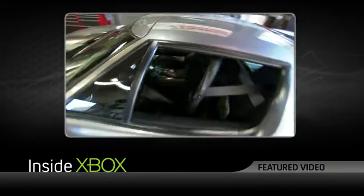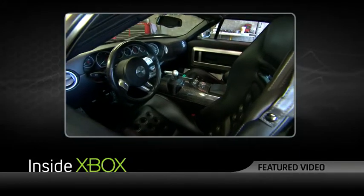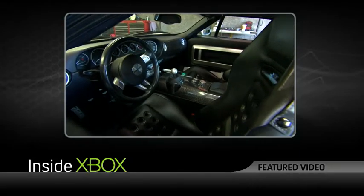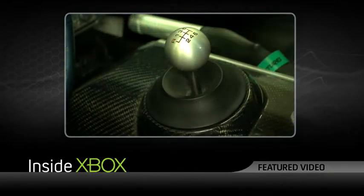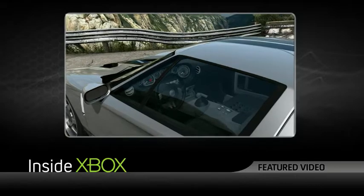I gotta say, the bespoke switchgear, the carbon fiber laid into the dash, the fact that they managed to make it comfortable but still look retro. It's just incredibly unique, and it's really American. It's one of the coolest features I've seen come out from an American car company in I don't even know how long.